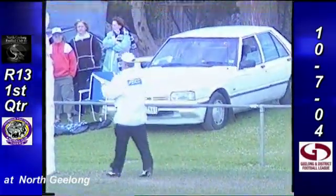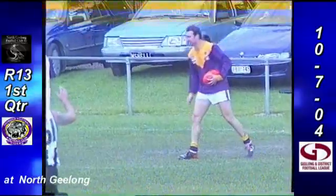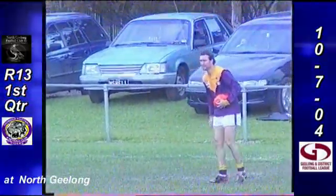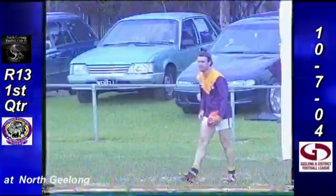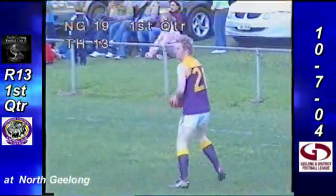3-1-19 North Geelong. They lead Thomson 2-1, 13 Victory Trophies. First quarter scoreboard, 10 minutes gone. Thomson now with the ball to be kicked out from full back. It's a fair kick, Sabali Armstrong. Yes, a nice little pass there across to Brad Roberts.